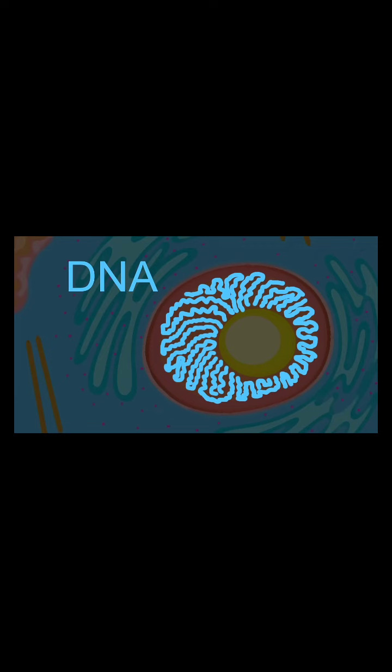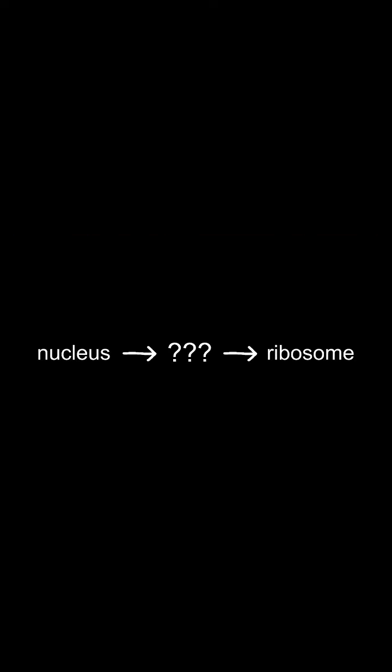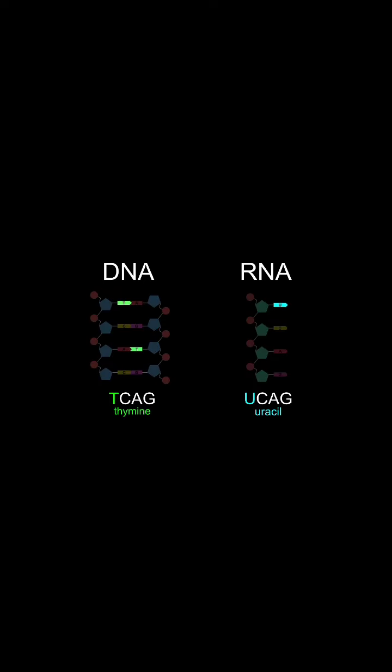Your DNA and its information is in the nucleus, but proteins are made in organelles called the ribosomes. How do we get the information from A to B? The answer is RNA. It's kind of like DNA, just that it's most often a single strand. It uses ribose instead of deoxyribose, and instead of thymine, it uses uracil, which makes it less stable. But that's besides the point.